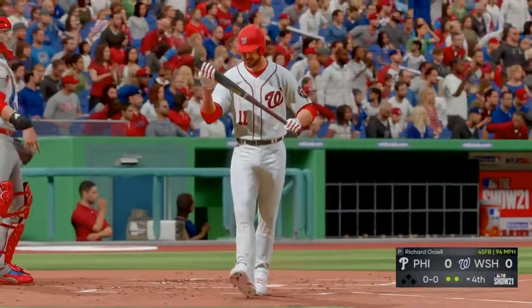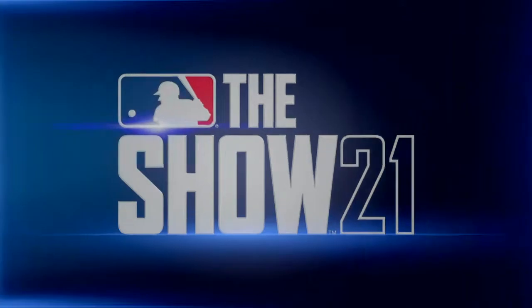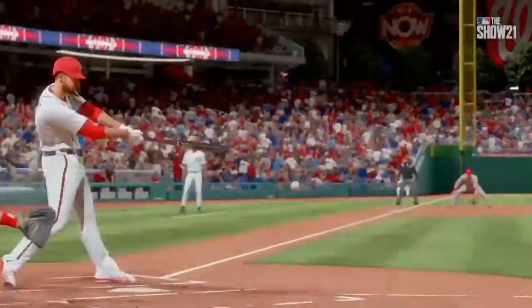He's going to have to find a way to refocus. Not easy to chase after you just went deep foul. So he ran the fastball by him for the punch out.